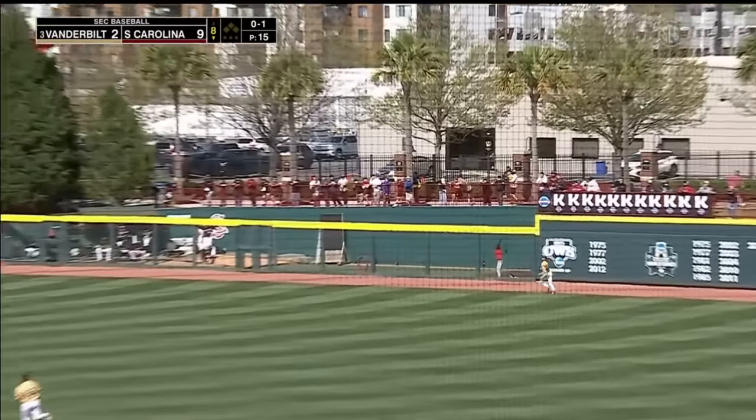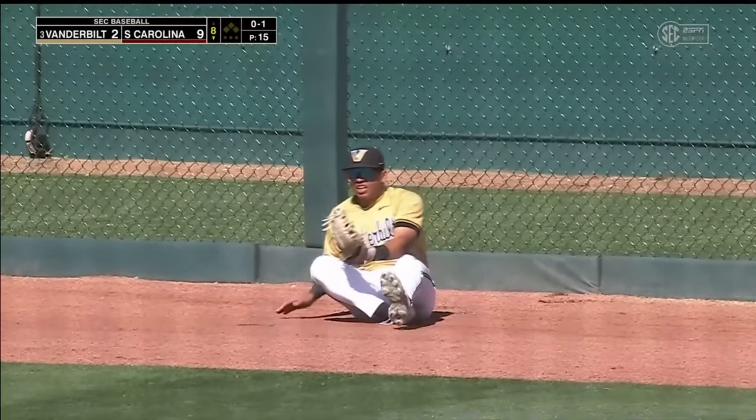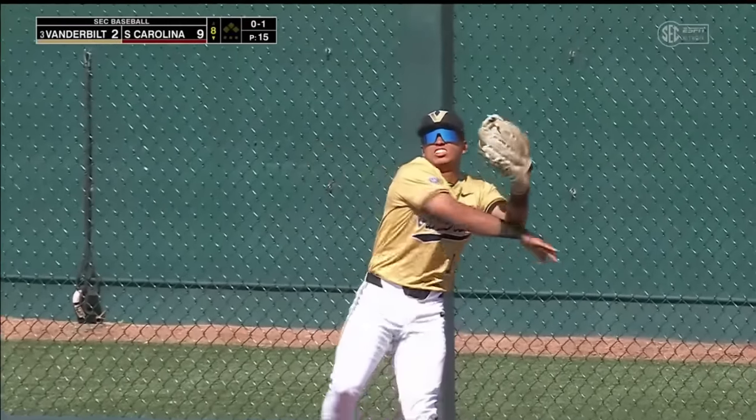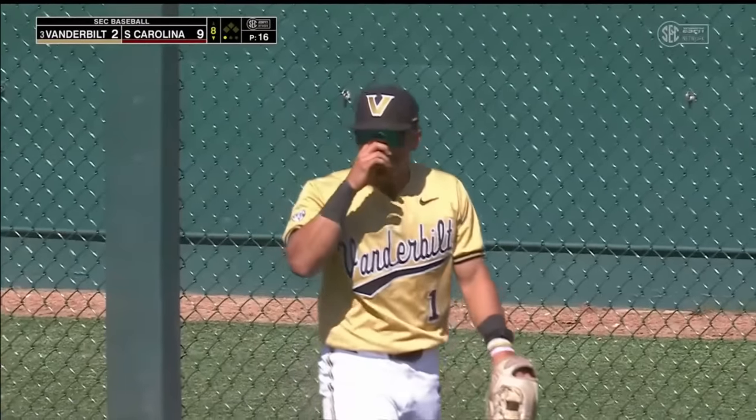Tippett, fly ball to right field. Oh, what a play. What a play made by Polk. Unbelievable, up against the wall. Crash into the fence, and he robs Tippett.